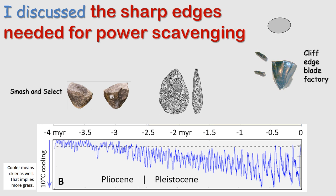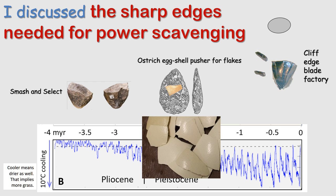This method sufficed for about 1.5 million years until the middle stage here, where there's a pusher stick, an ostrich shell egg in this case, where you press the linear edge up against the linear edge in the rock, tap on it with a rock hammer, and shave off a sharp flake. It also creates a sharp serrated edge all the way around. There are plenty of ostrich shells on the savanna.